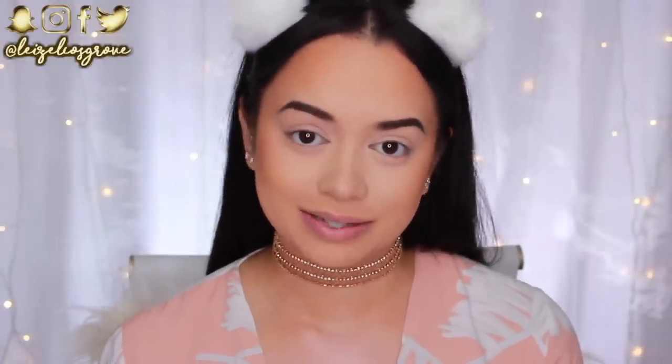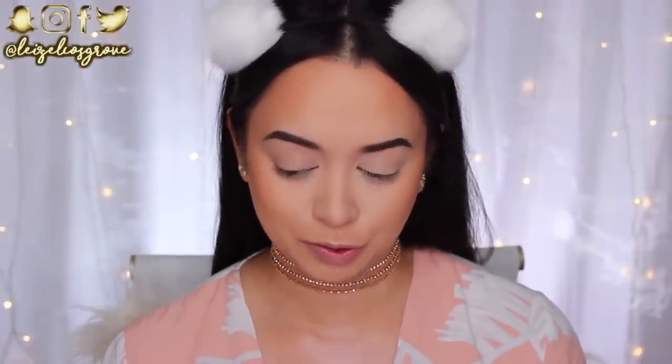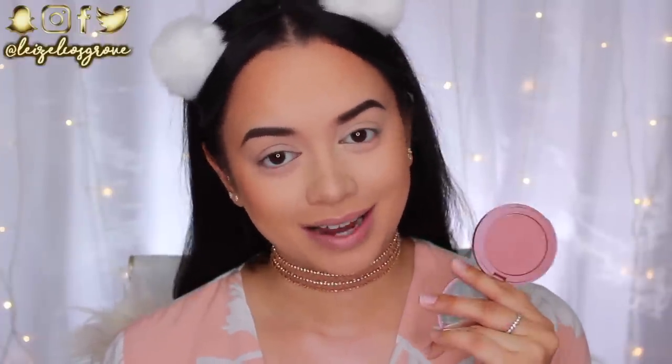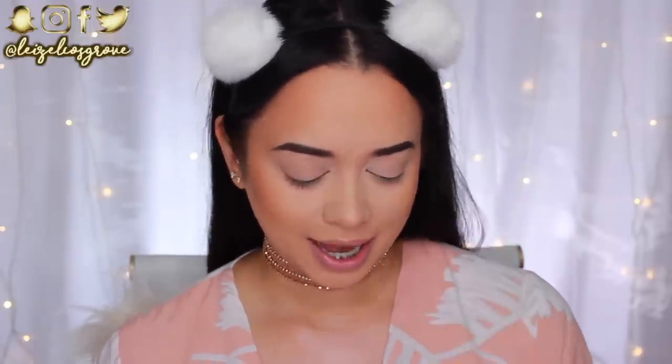But I thought I had to include a blush for you guys, just because this is probably the blush that I would use all the time. It's my go-to blush if I ever do feel like wearing blush. So of course, this is the Tarte Amazonian Clay 12 Hour Blush. I just love the color of it and just the undertone. I swear, everything that I talk about, I'm like, yes, the undertone, I love the undertone.